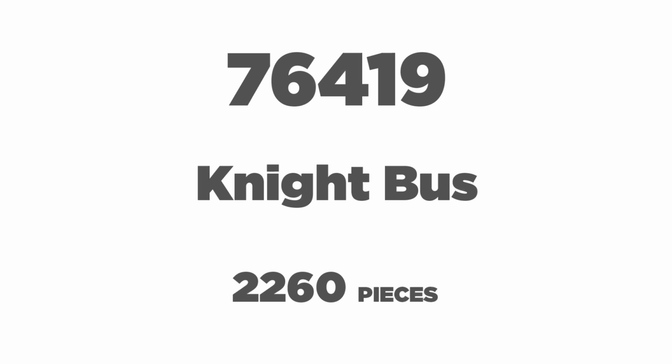But moving on now, we've got set number 76418. This is the Advent Calendar, retailing for $44.99 USD. That's a new price for Advent Calendars. This is going to be launching on September the 1st. Normally they give us some information about who and what's going to be included, but they didn't really say anything this time.